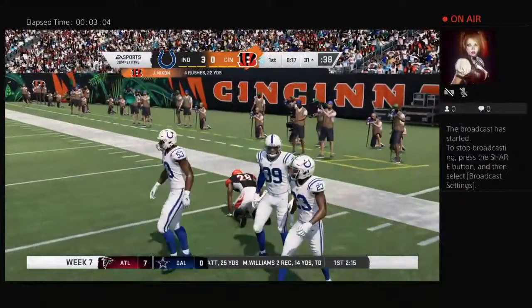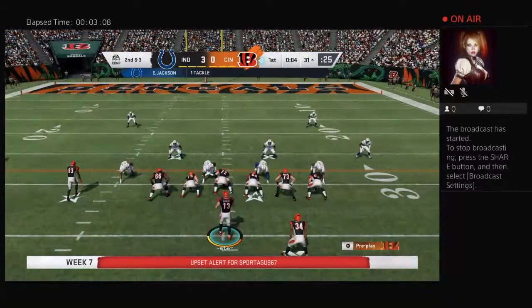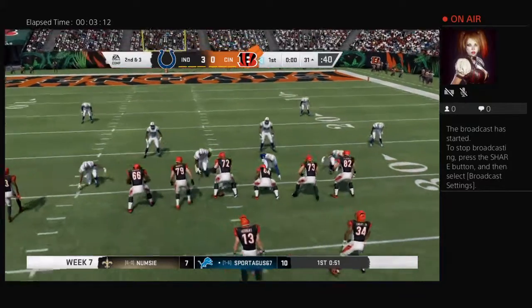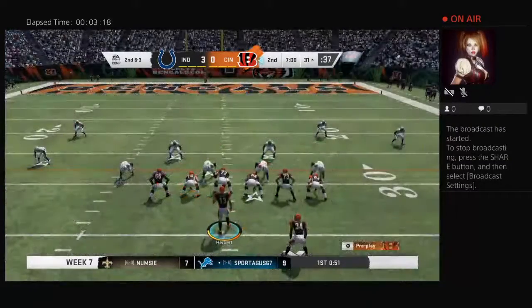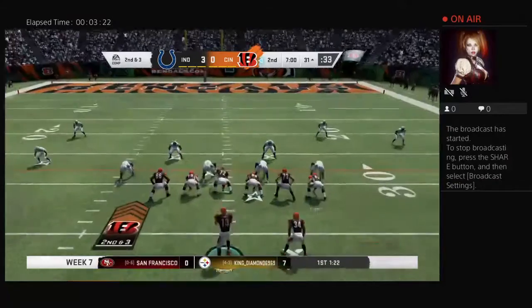It's a 7-yard carry to set them up with a 2nd and 3. And this will probably be the last play of the quarter. Ready for the second quarter from Cincinnati. It's the Bengals with the football here as they've got it with a 2nd and 3 forthcoming.